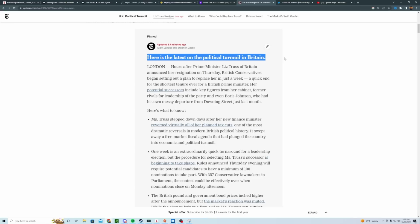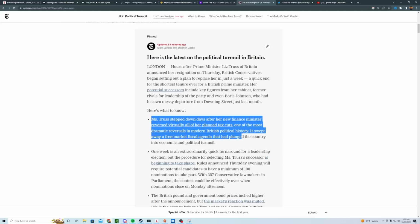Now, you can blame this on Boris Johnson. You can blame this on previous things that have happened, but basically her plan just is going awful. The tax cuts aren't working. British Parliament is in shambles, and the whole economic thesis of what she was trying to do with the market utterly failed. She took a step back. She quit office in the end.